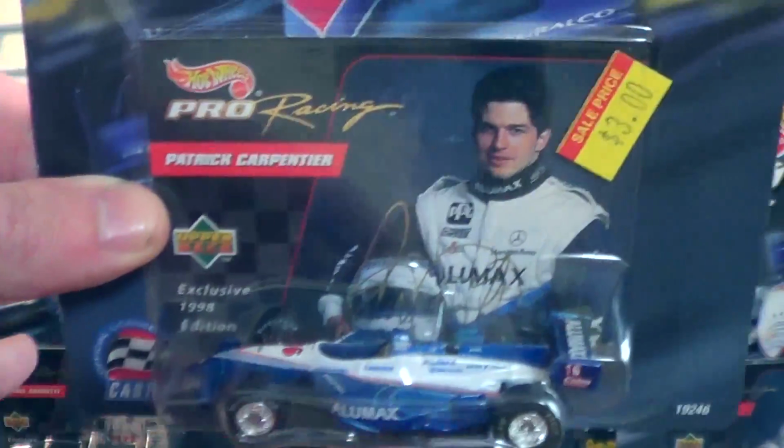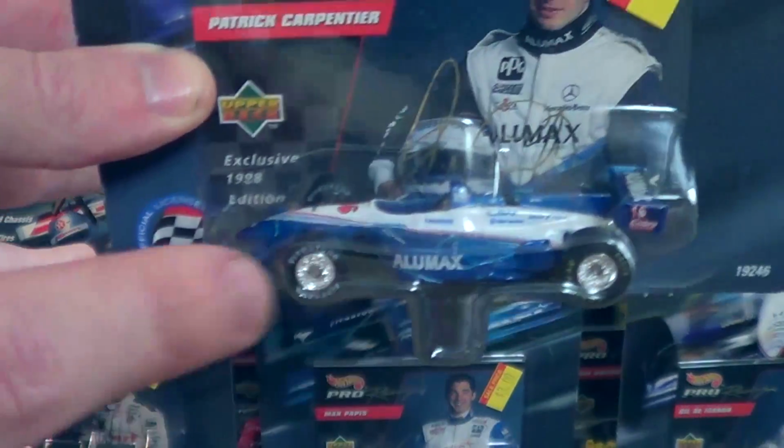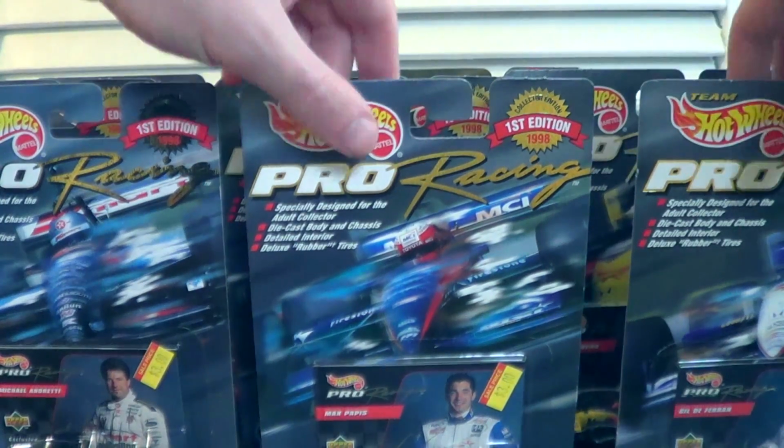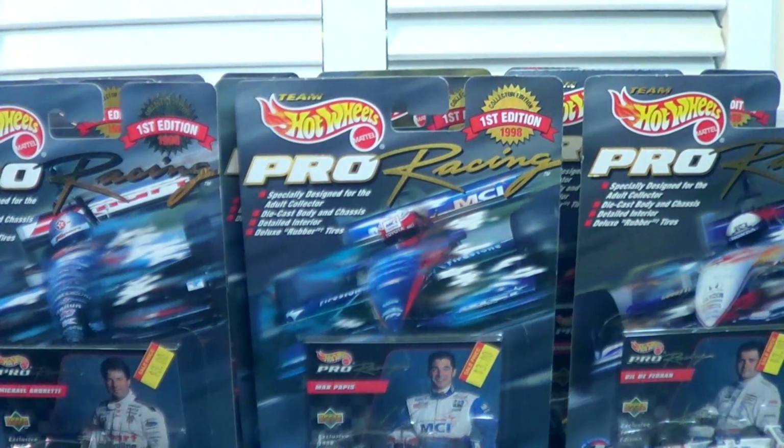So I'm guessing I found the car that has the wheels that go to my other car, which I find funny, but these cars are staying in the box for sure. I've got the full set. They were $3 each. I actually paid less because I bought so much from this specific vendor.